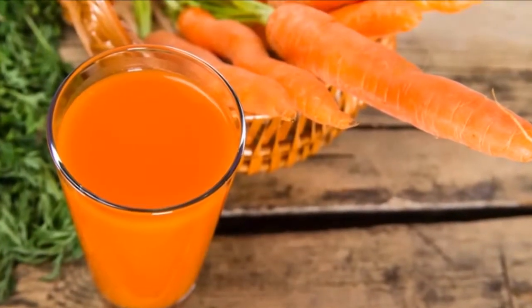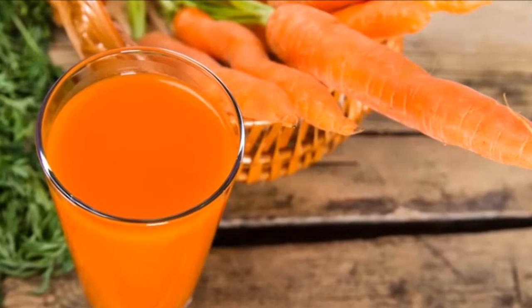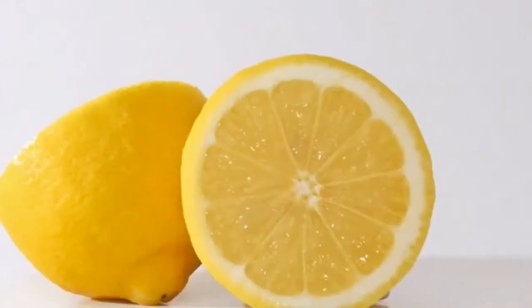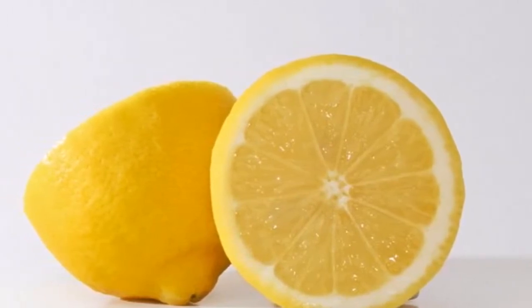2. Carrot and onion. Juice half an onion and a whole carrot. The juice you apply in the affected area for 10 minutes and rinse with abundant water.